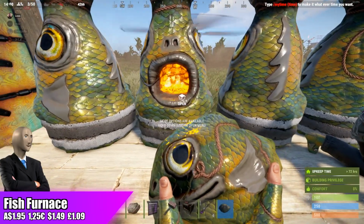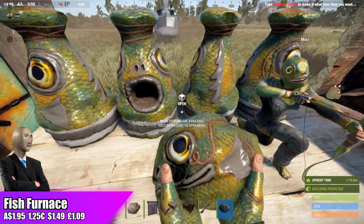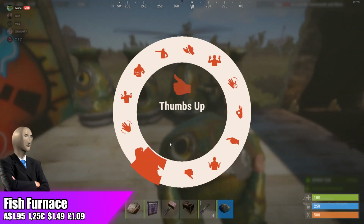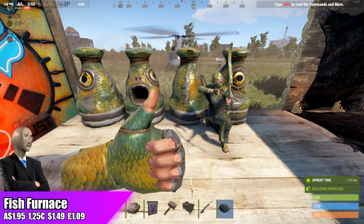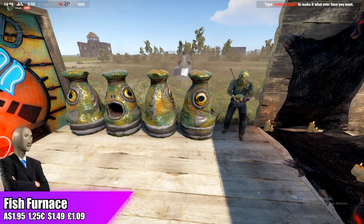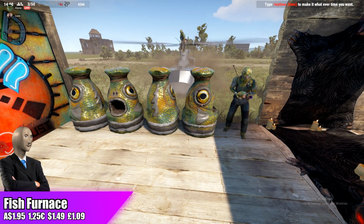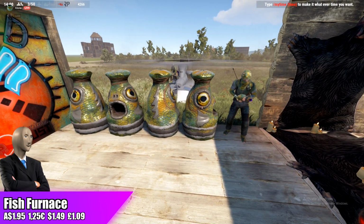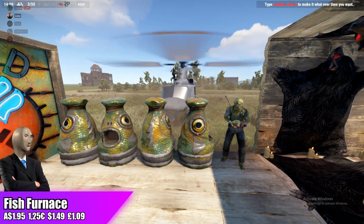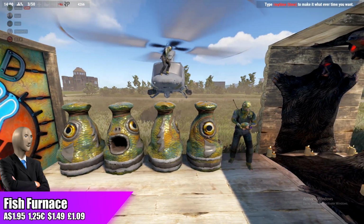Although because it is such a memey looking skin, I do also think that it will go up slightly above its store price, just because it is a standard store price of $1.95. So I do think this is going to be a fine long-term investment. So for that reason, I will recommend investing in the fish furnace off of the Rust.com store for this week. I don't think it's going to be a very fast money maker, but I do think that it is going to be a pretty safe investment. So that is why I'm going to recommend investing in the fish furnace off of the Rust.com store for this week.